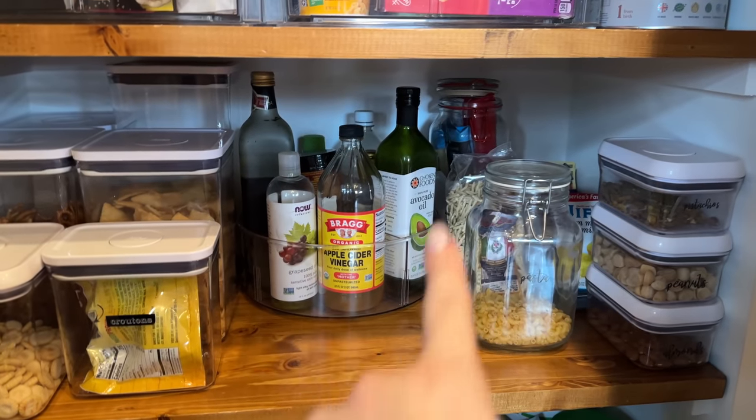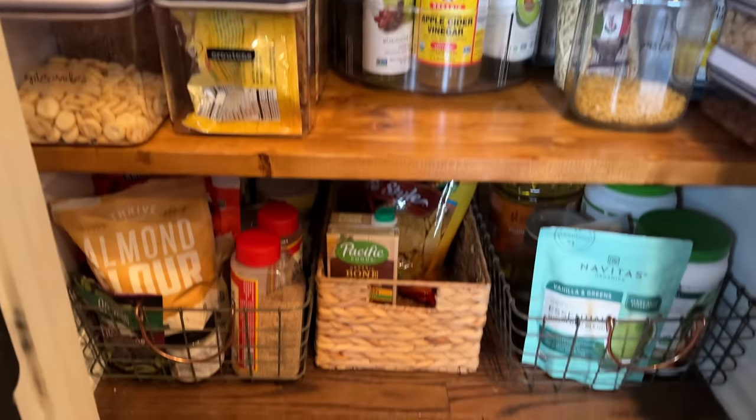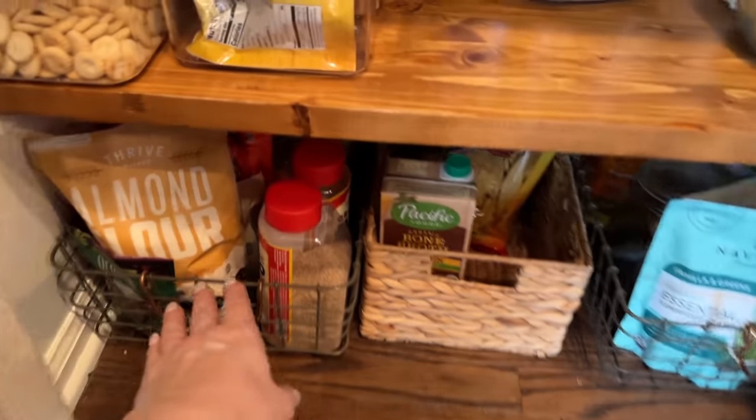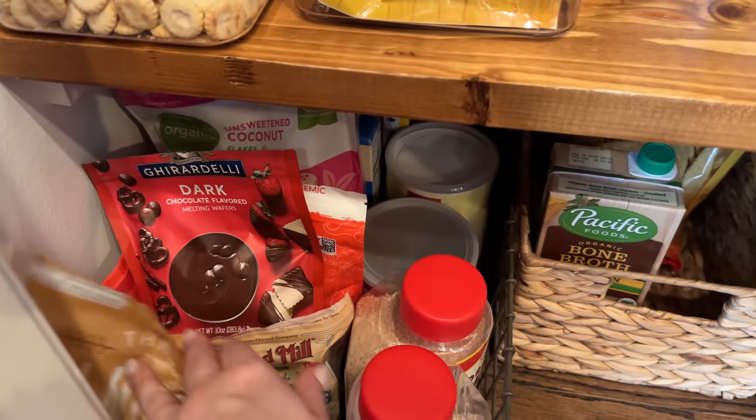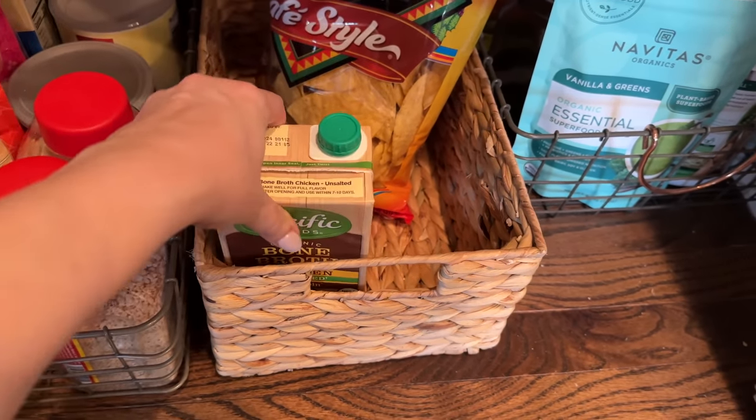Our random cooking type things, and then cracker things. And then down here is more organized smoothie things. This is our random baking things. Here we're gonna keep any broth we have, because we never really have a home for broth.